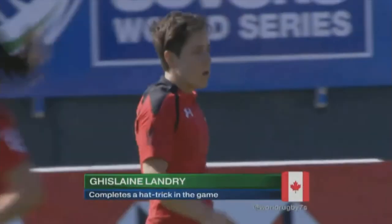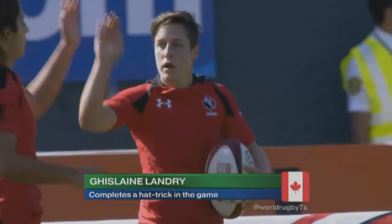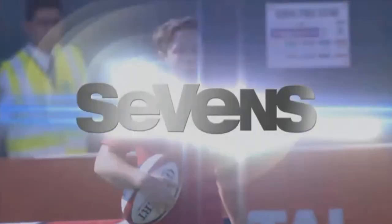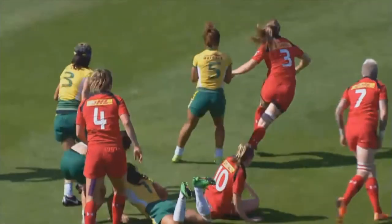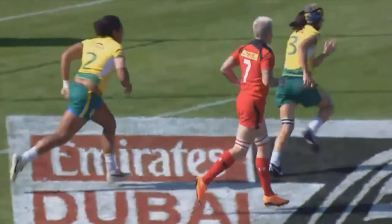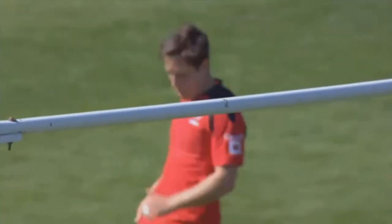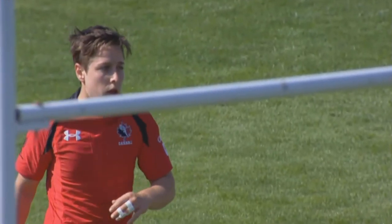And all from the mistake by the Brazilians inside their own 22. Yeah, it was a mistake. It was also great pressure on Dee once again. And Jen Kish getting in. Here's a mistake. Intercepted. Really great work. Kish gets in, moves the ball quickly from that ruck. And that gave Landry the opportunity in a bit of space. Another try for her. Wow, what a standout in this first match for Canada.